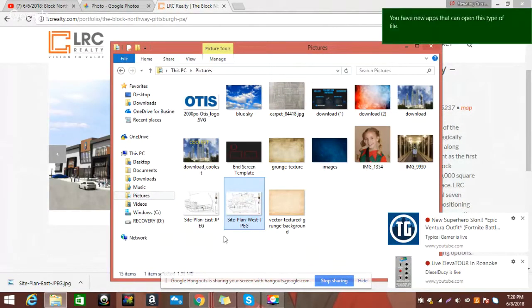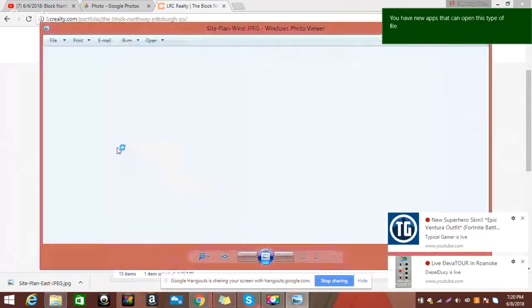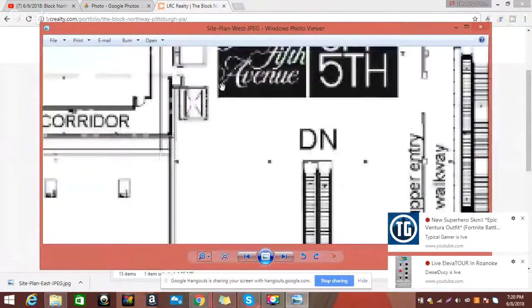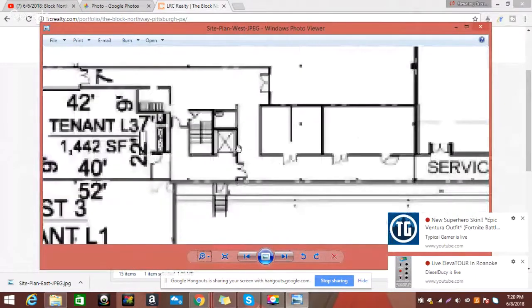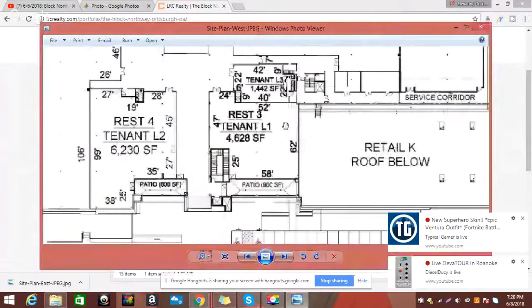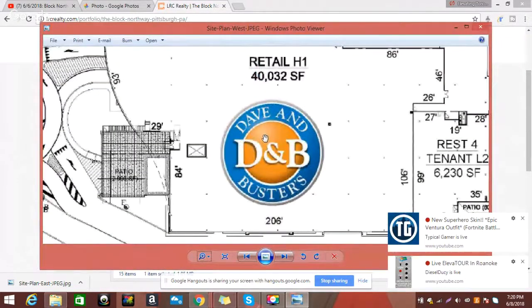Look at the map, and I'll show you where this grand freight elevator is. Now, I don't know if we can see it or not. Okay, so we've got Saks Off Fifth. That's the elevator in Saks Off Fifth. Here's the service corridor. That's where the old freight elevator is, the old one. And then the one that was ripped out, hey, you're right, elevator fan. I mean, Donovan, this is Dave and Buster's. This is going to be Dave and Buster's, yep.